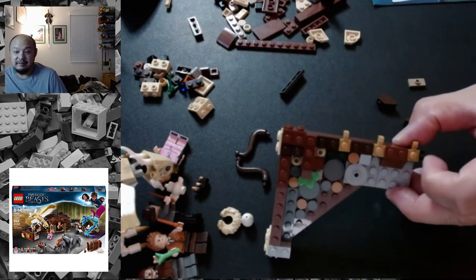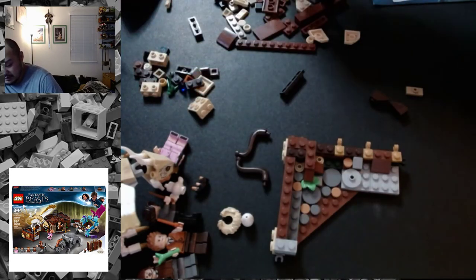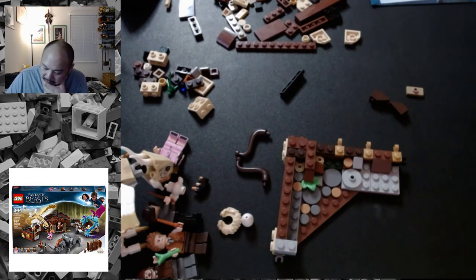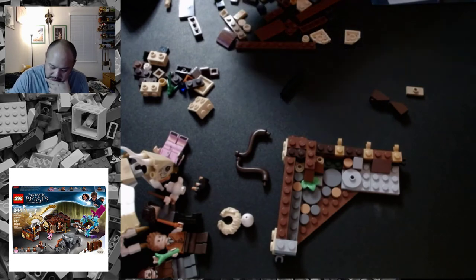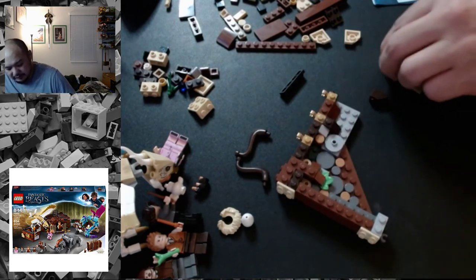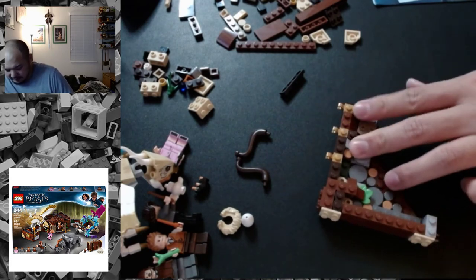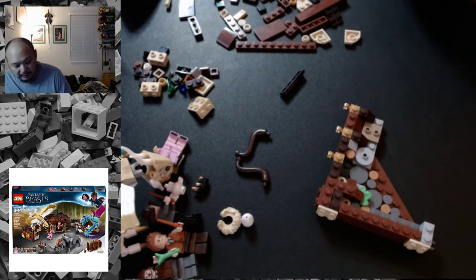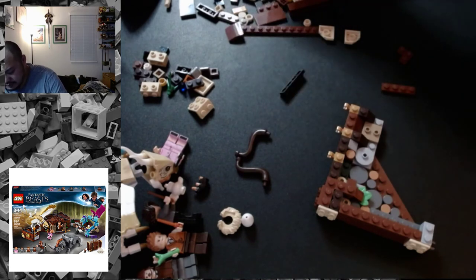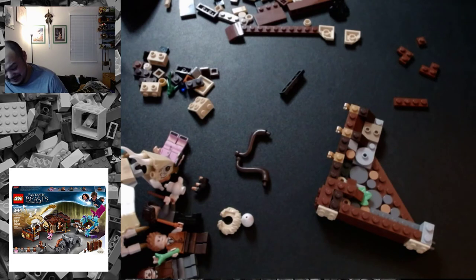Okay, so on the bright side, this is kind of cool. Got all of them connected. I got my two pieces here. I need two of these. Let's go ahead and scour. And one. Perfect. I am happy I'm actually just finding these pieces in a decent amount of time.